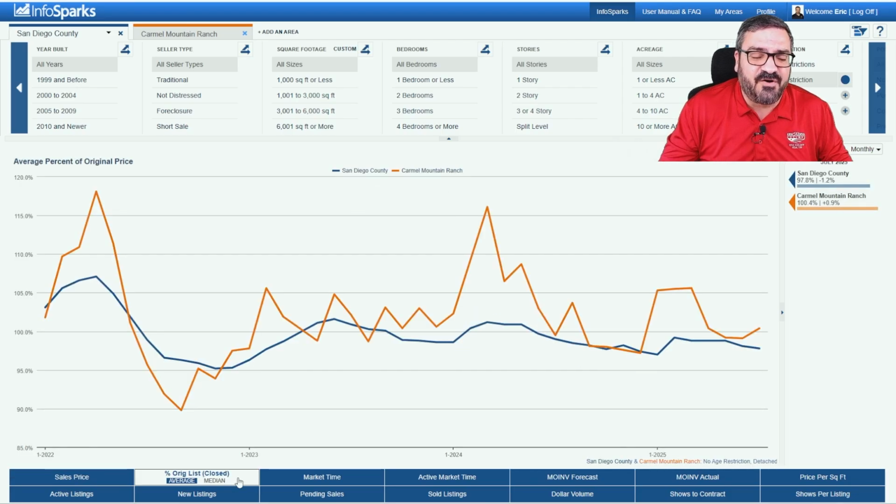Now, a far greater indicator of market heat or market health, however you want to refer to this, is the list to sale price ratio. And as we always do, we look back at the spring of 2022 for our high water mark. And in CMR, that was 118%, 18.1% over list price on average. And then all the way down in the same year, from March to September, it went all the way down to 89.8. So it was a tremendous ride that we went on, and it's very similar in other zip codes.